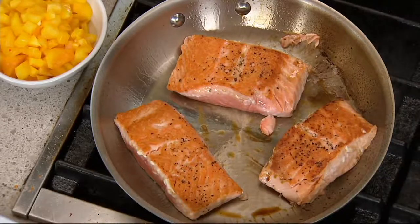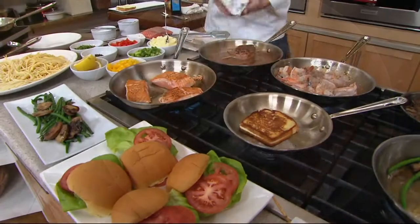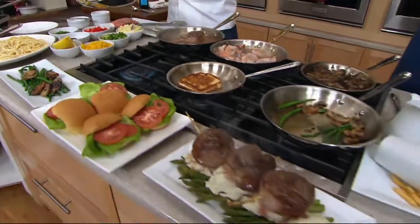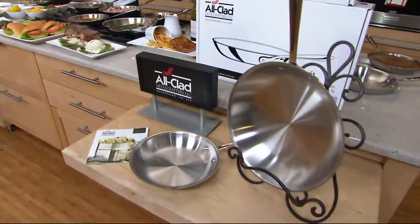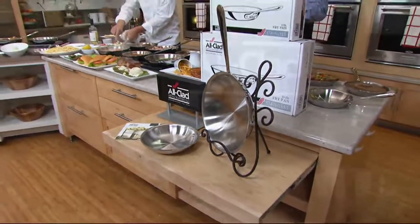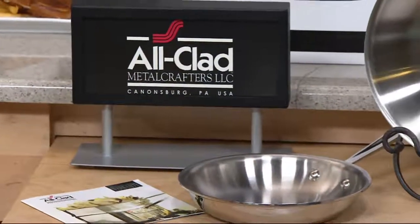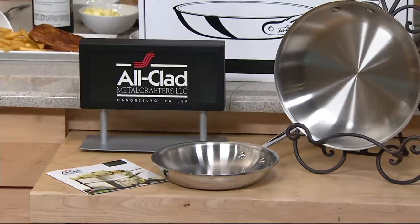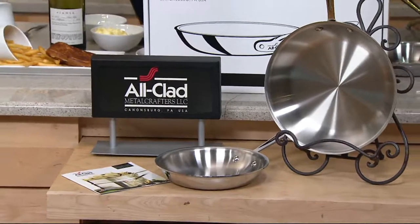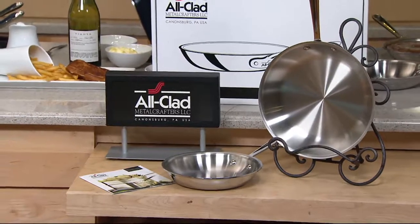Let me tell everybody, we have now taken orders for over 500. I want you to know that this is serious business. These are weighted pans. They are three layers thick. They are made in Canonsburg, Pennsylvania. And this is that aspirational cookware that they use in restaurants. The kind of pan that you're going to love having in your home because today you can afford it.